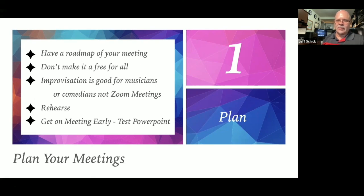You got to test your PowerPoint. You got to make sure your PowerPoint works on that, and that it's legible too. There was a point that we should have brought up earlier, and this was a good one.